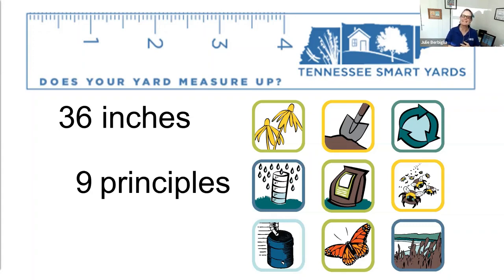Okay. And here's the cool thing: there are actually 72 inches out there that you could get. And so there's something for everybody. So you're probably already taking some of these important pollution actions, and we just want you to get credit for it. So this is just an introduction today. We're going to steer you towards the website that Smart Yards has put together, which is just amazing, that has all kinds of great information to it. So don't worry about taking a lot of notes or anything.